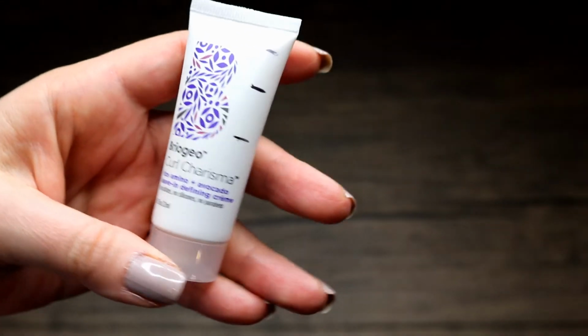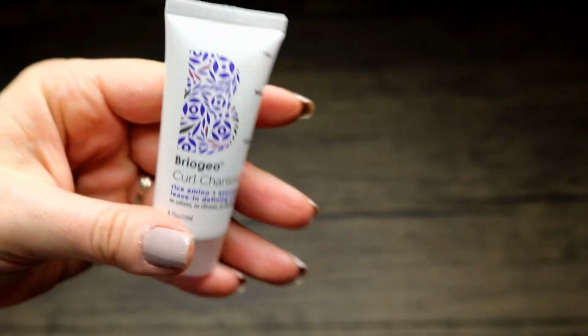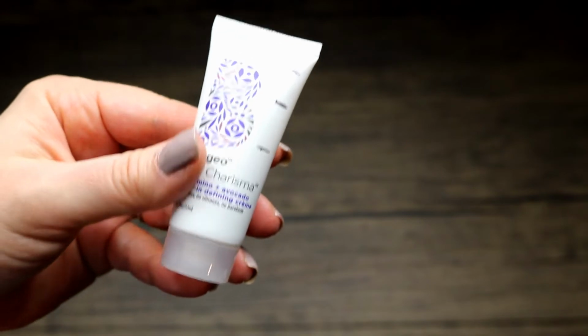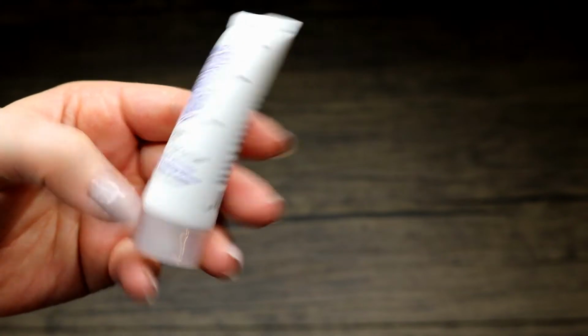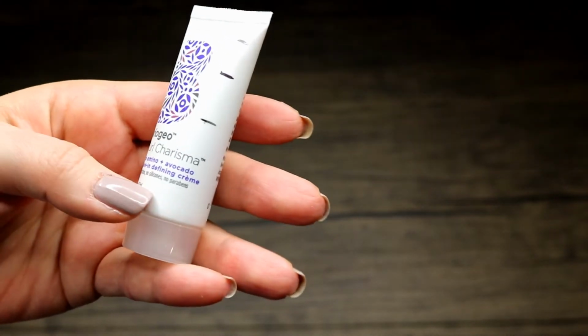Another product that we have is this Briogeo Curl Charisma Rice Amino. I like this pretty well. I haven't had any problems with it. I did think it was a little bit too heavy at first, but I've gotten used to the amount that I need. And so far, I think it's working pretty well for me. Yeah, I actually think I like this product. Silicone free, sulfate free. I like my leave-ins to be that way.